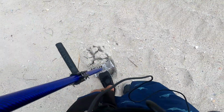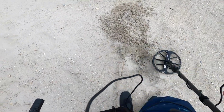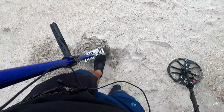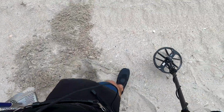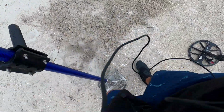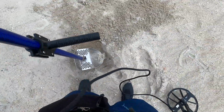Alright, it's like a 21, 23, pretty good repeater. We're up in the dry though, so we're kind of getting into beer can territory. They don't usually repeat like that. Well, now there's a 12-13 repeater, so maybe we're on a coin spill with a nickel and a penny. Wouldn't that be nice? Whoa, whoa, whoa!